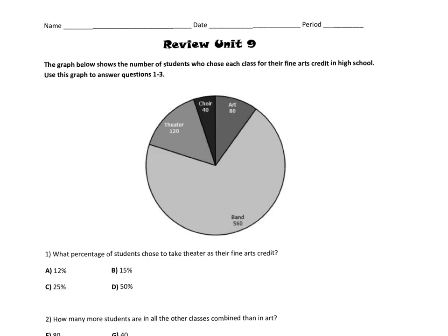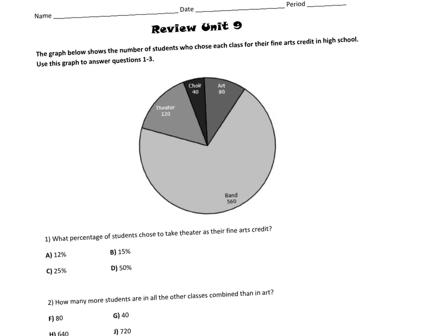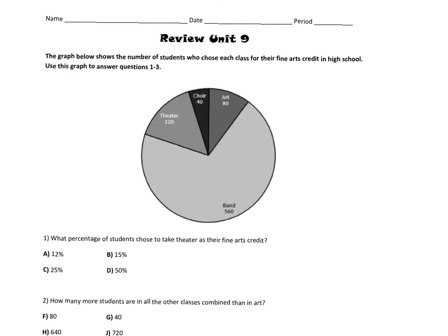It says, the graph below shows the number of students who can choose each class for their fine arts credit in high school. Use this graph below to answer questions 1 through 3. What percentage of the students chose to take theater as their fine arts credit? Okay, so theater doesn't even have a percentage.